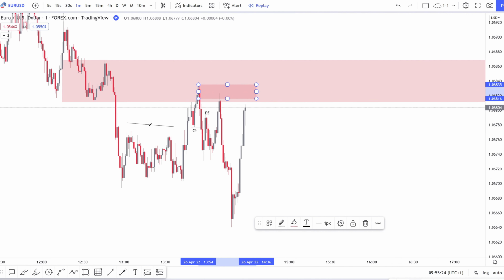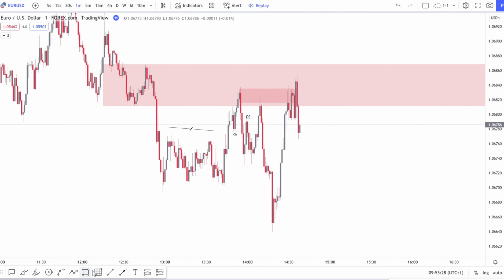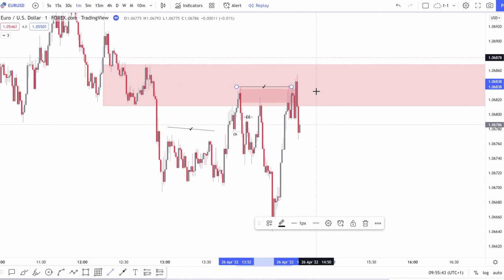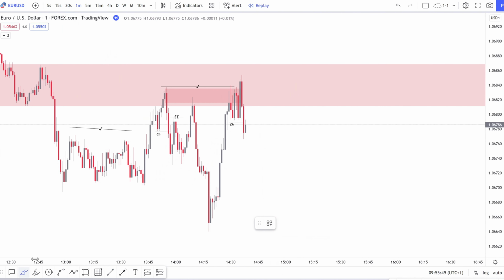Then price comes back into that zone. Now look again. How you guys count a zone or POI as invalidated is up to you guys, okay? But as far as I'm concerned, this was still a valid POI. We get another liquidation. Change of character, straight change of character. This is a pretty aggressive reaction here.